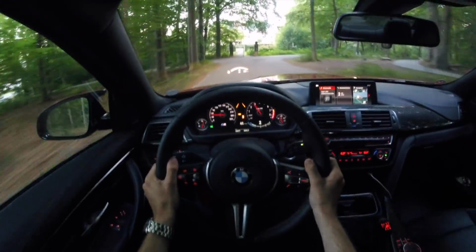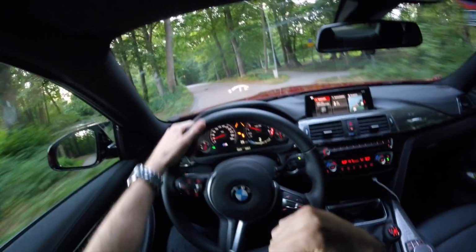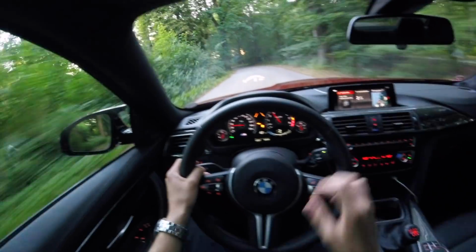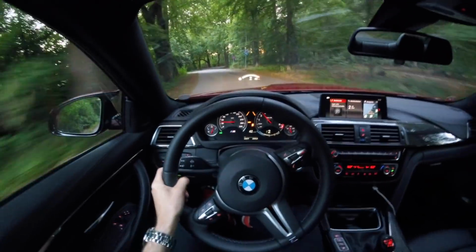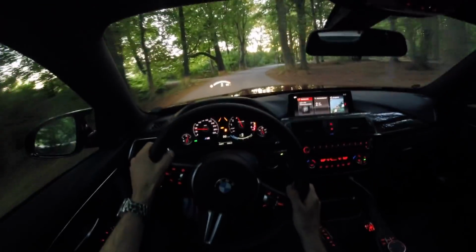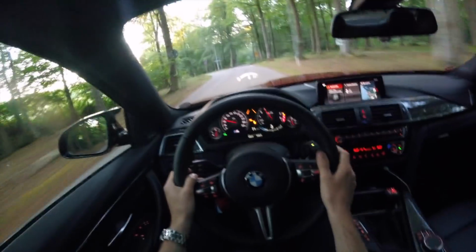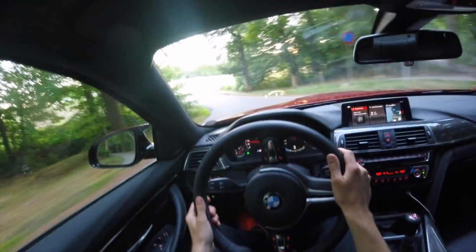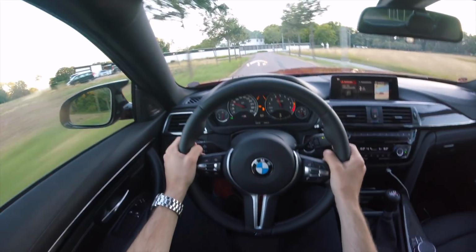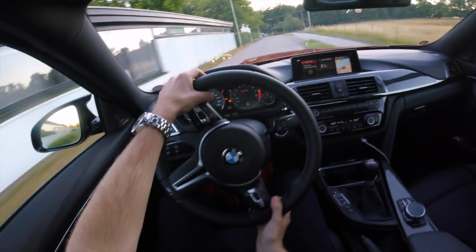And when you put your foot on the brakes, you just hit a wall. It's like ceramic brakes in this car, so you can really push the brakes really, really hard, and it's unbelievable stopping power in this car. And it's really, really fun to drive.